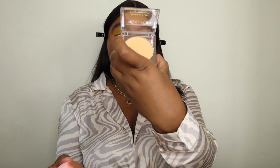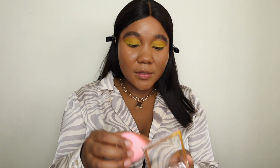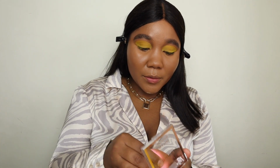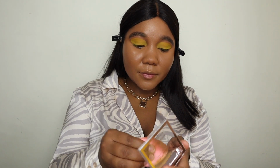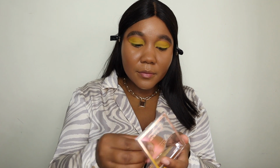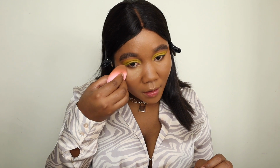I'm gonna set my highlight, or the points that I've highlighted, and I'm gonna go in with the Makeup Revolution Bake and Blot powder, and this is in the shade Banana Deep. I don't know if this is the best tool, but we'll try. Yeah, it works.